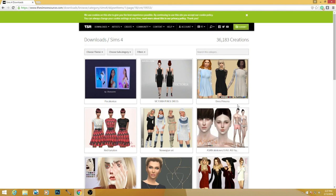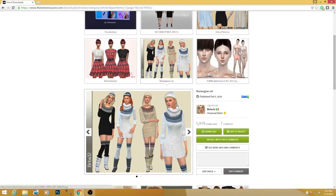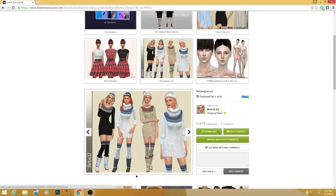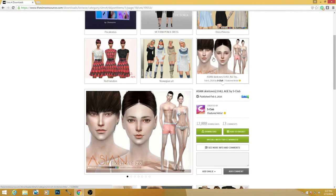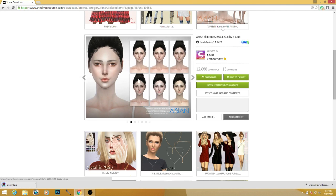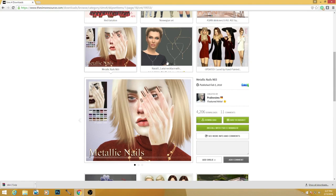So here we are on the next page. There is a Norwegian set, which actually looks really, really cute. I like the cable knit and stuff like that. Cable knit sweaters. Let's see here. There is the Asian Skin Tones by S Club. I'm going to download those because I actually kind of liked the way that these look here. There's also some beautiful metallic nails, which are really pretty. So I'm going to grab those by Praline Sims.